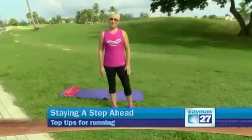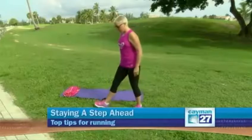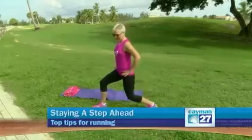Number 6, strengthen your legs. Lunges give you the biggest bang for your buck, as long as they're done properly. Make sure your hip, knee, and foot are aligned, and start with a static lunge, just moving up and down.